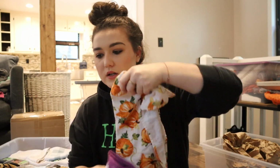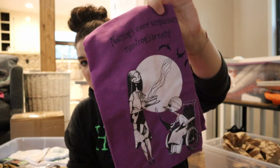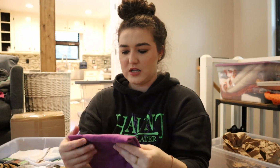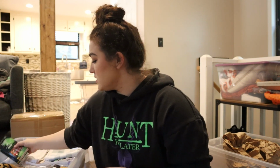Got more fall tea towels and more spooky tea towels. This one says nothing's more suspicious than frog's breath from Spirit Halloween. Spooky dish towels. More press-on nails, except these all came from TJ Maxx.